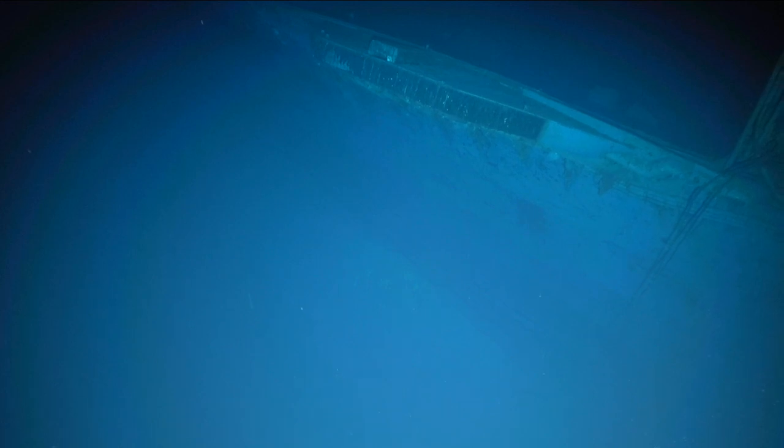And as you can see now, what we're also beginning to get a sense of is how much more the bow is buried in the sediment. And I think we'll see that further as we move forward. Again, this is something that we wouldn't know and you wouldn't see unless you're down here on the bottom, 3.5 miles down, looking at what happens when Yorktown transitioned from ship to shipwreck.